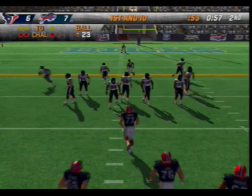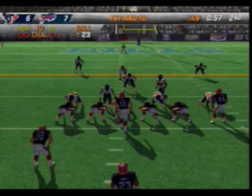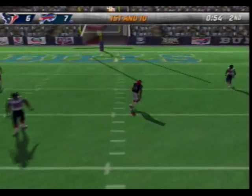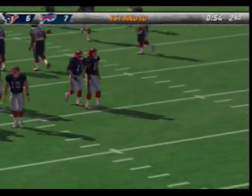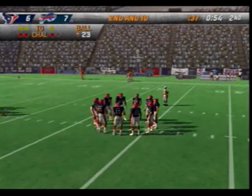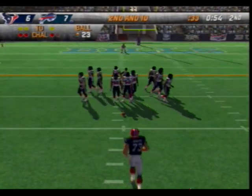First and 10. Ball on the 23-yard line. Houston lines up in a 4-3. Pass play here on first down. Throws it. Incomplete pass. Plenty of pressure and he barely gets the pass away. This defensive coordinator understands that pressure is the key to forcing the offense into making mistakes. If his players keep playing like this, he might be up for a head coaching job pretty soon.